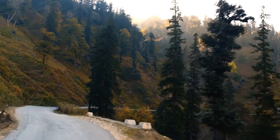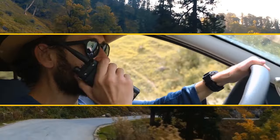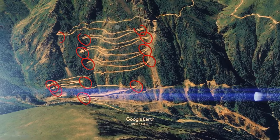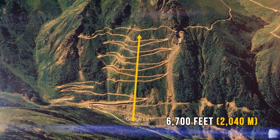Apart from the spectacular view, there's really no point in challenging yourself to go here if you're not a professional driver. The road has a total of 13 hairpin turns at a height of 5,600 to 6,700 feet above sea level.